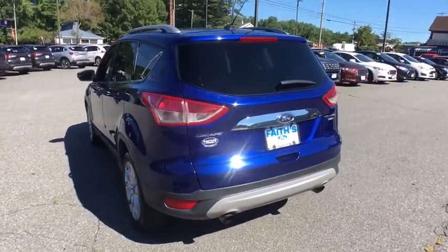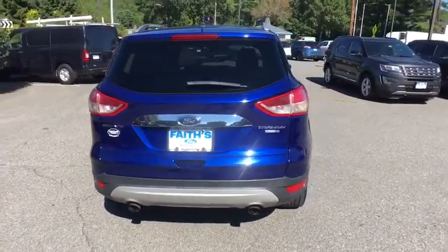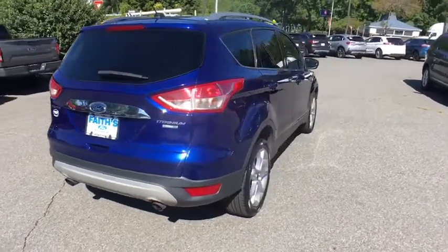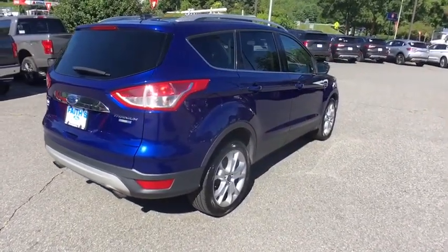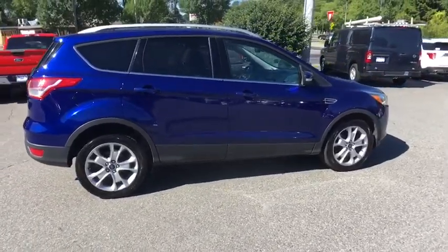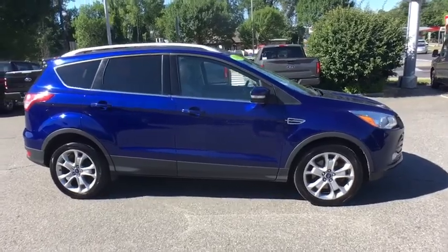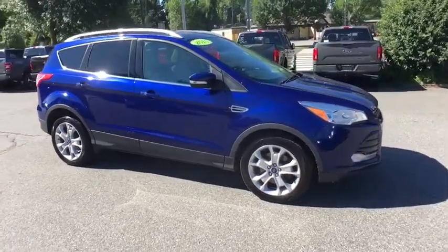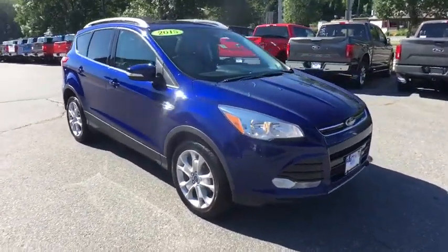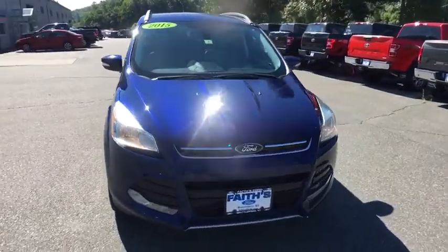Power passenger seat, traction control, power liftgate, dual airbags, alloy wheels, power steering, four-wheel disc brakes, universal garage door opener, rear window defroster, power windows, compass, trip computer, heated front seat, security system, CD player, electronic stability control, fog lights, overhead console, tachometer.